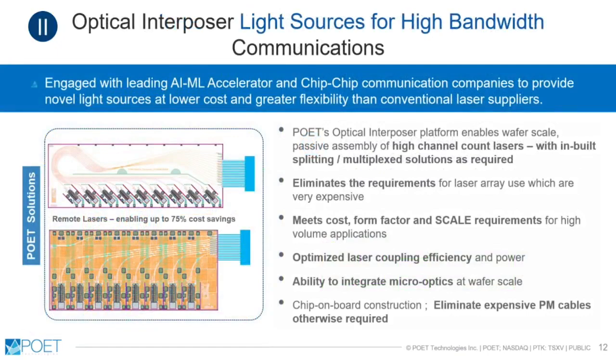The second vector that we are progressing our business around is light sources. As you all know, we've got a contract with Celestial. We're also talking to several other potential customers that need light sources. And these are for AI ML accelerators. And I think while there's a lot of hard evidence in terms of data communications, and there are a lot of people in that space, it's also a very crowded space. This one is a little bit more blue ocean in terms of what POET can provide relative to what the market needs are. And this market is, in fact, expected to be quite large, right?